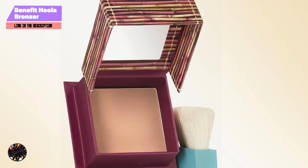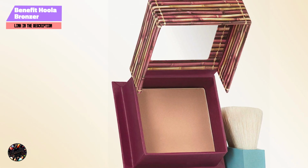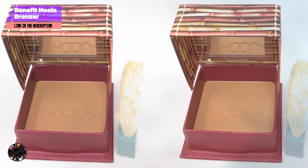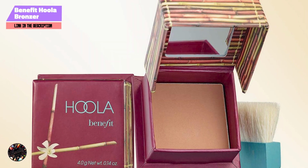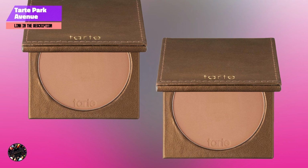Durability: this bronzer boasts excellent staying power, lasting up to 8 hours without fading. Its finely milled texture ensures a smooth application that doesn't settle into fine lines or pores, maintaining a flawless finish all day long. In the second spot, we have Tarte Park Avenue Princess.